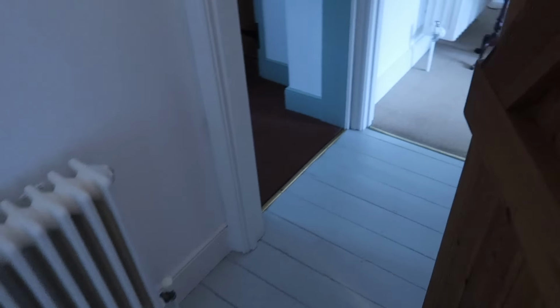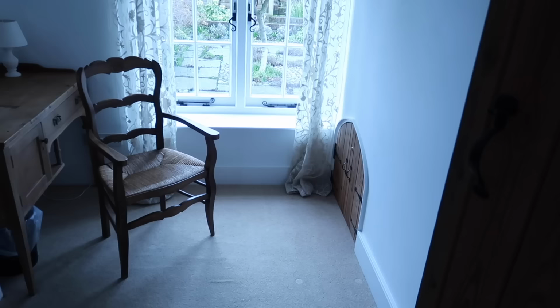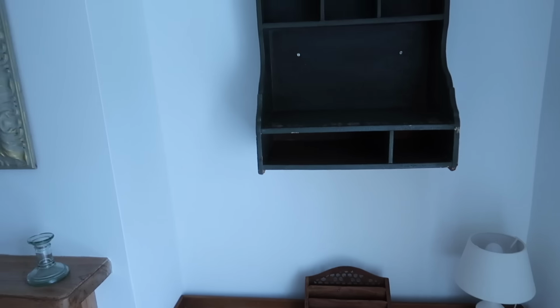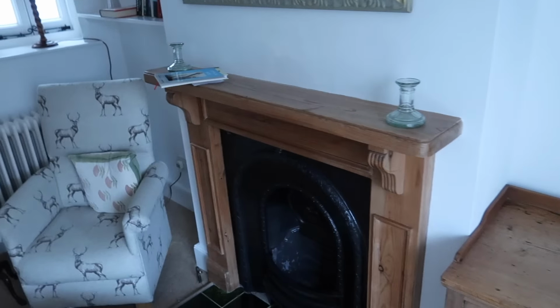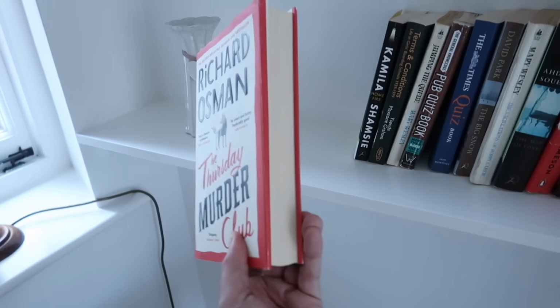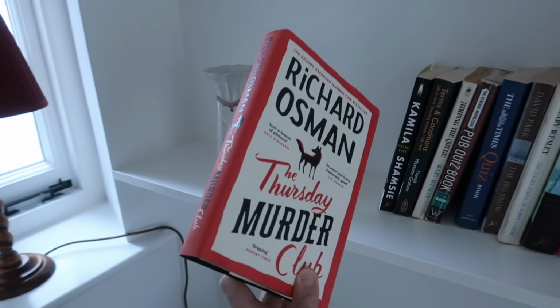And then through here we have the, what do you call this, like a little office room, I guess. There is like a nice little desk area here which I will be utilizing. I've got a tiny bit of work to do while I'm here, and there's some books. There's actually the book that I'm reading at the moment, so I didn't bring it with me, but I'm going to get involved in that and get through a few chapters.